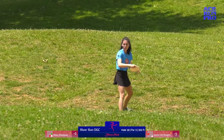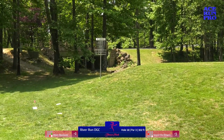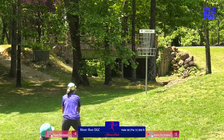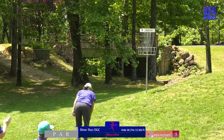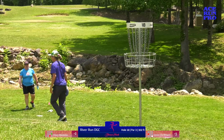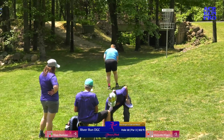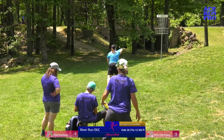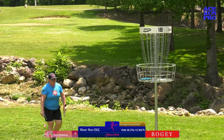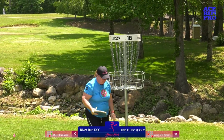Let's see how aggressive Paige wants to be here. Oh, had the right line. That's for sure. All right. Another great putt for Sandy, all round long. Debbie looking to close it out for her team here on this round. And we'll do so. So both teams end up with the same score of 2 down through the first round here.